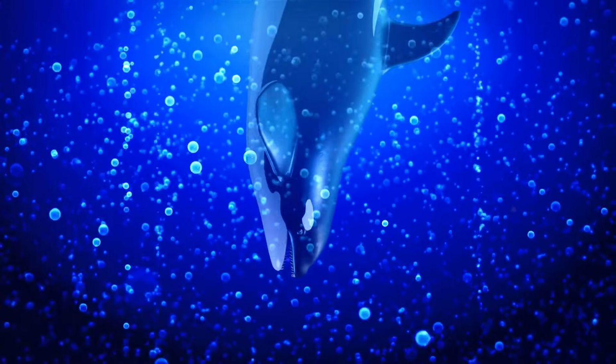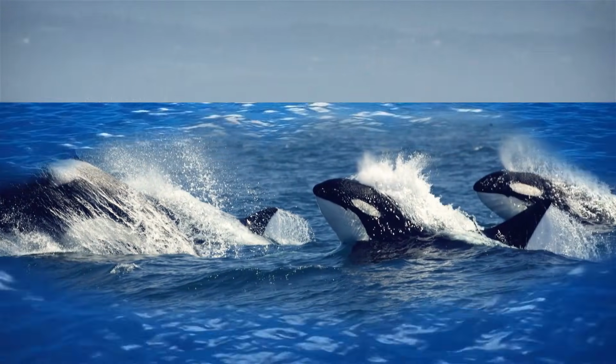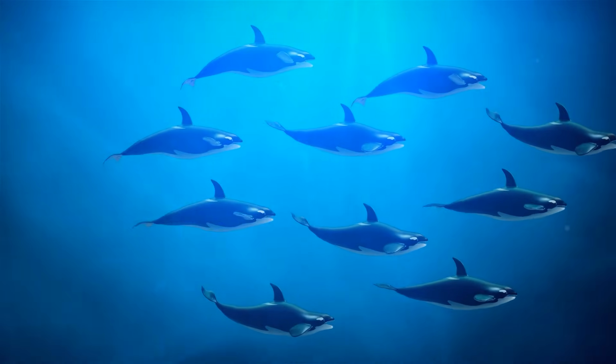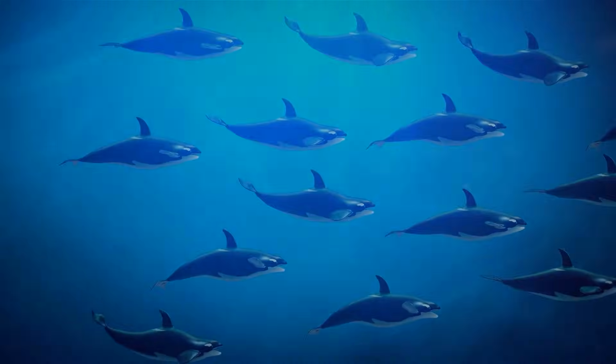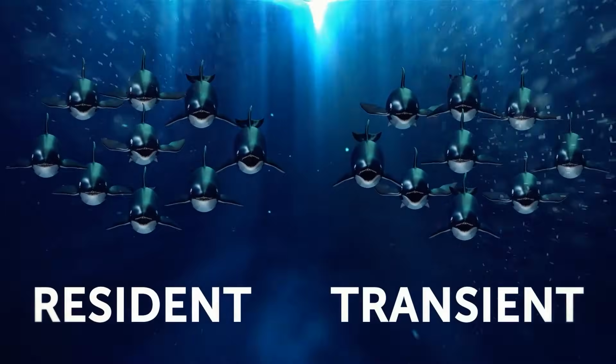Now here's something really neat about orcas. They're expert hunters, and they do it in groups called pods. A pod can consist of up to 40 orcas, forming a very effective hunting team. Interestingly, there are distinct types of pods: resident and transient.